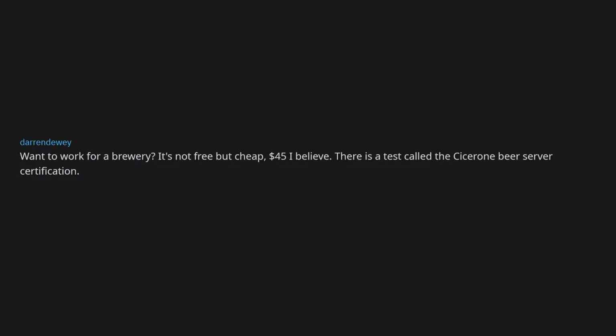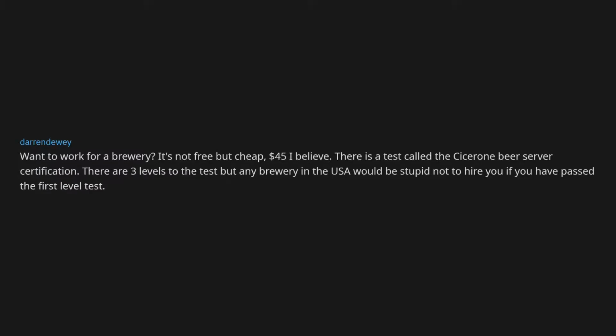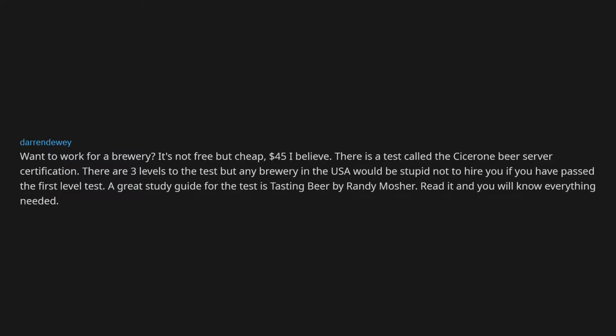Want to work for a brewery? It's not free but cheap, $45 I believe. There is a test called the Cicerone Beer Server Certification. There are 3 levels to the test, but any brewery in the USA would be stupid not to hire you if you have passed the first level test. A great study guide for the test is Tasting Beer by Randy Mosher. Read it and you will know everything needed. I've met him and he signed my book, nice man.